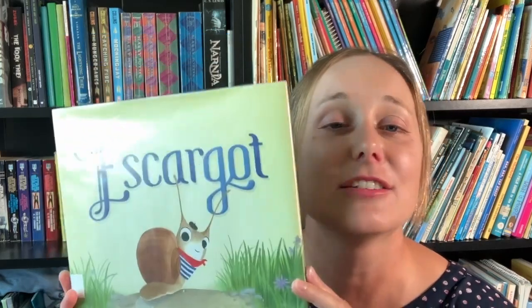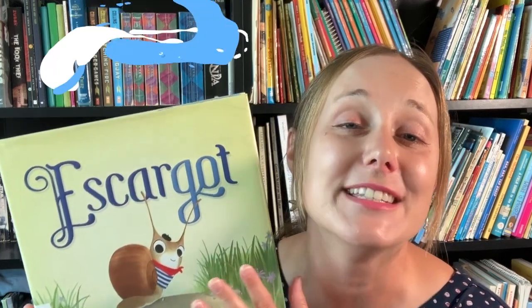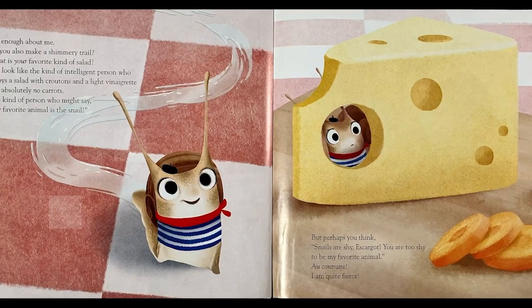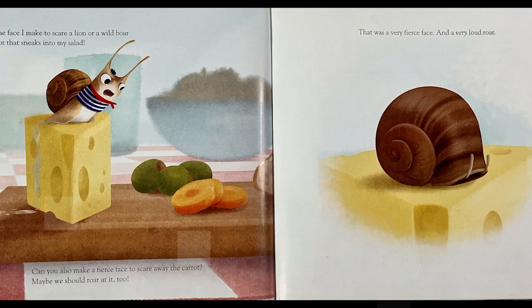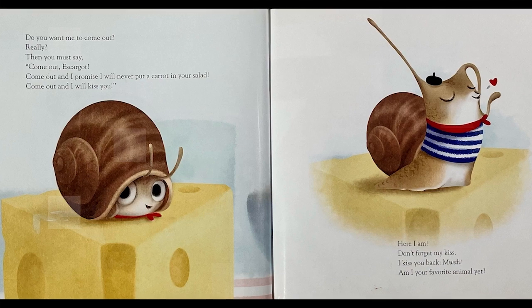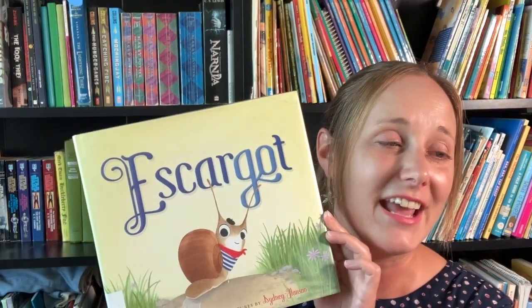Next, characters. Escargot will really grab your heart, and I gave him a 10 out of 10. He's the only character in the book, and he has a lot of personality. Illustrations. I think these illustrations are beautiful. Escargot is super cute, as you can see. He's got a lot of personality, and he's really easy to see in every picture. He stands out compared to everything else in the book. I gave the illustrations 9 out of 10, and the colors I gave an 8 out of 10.